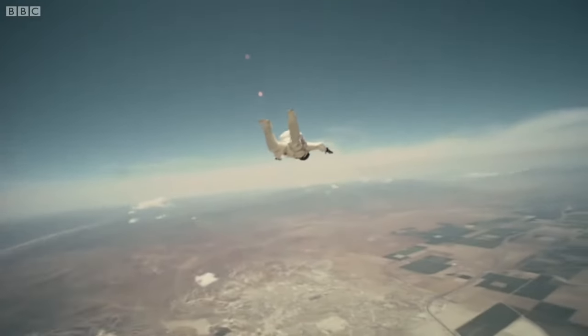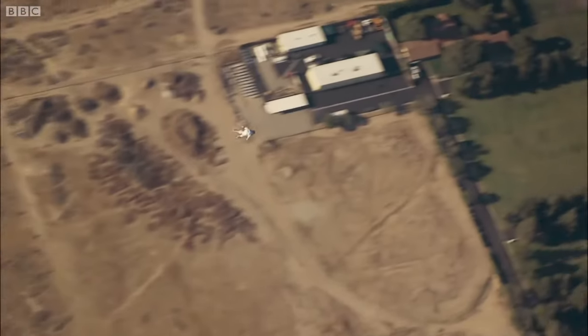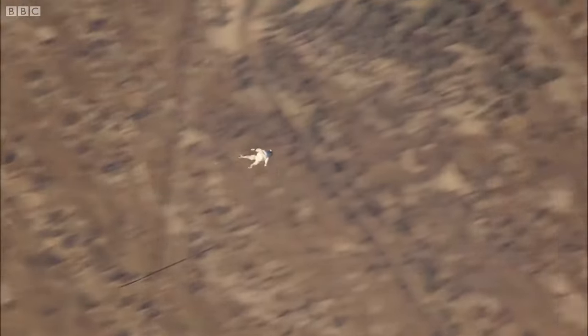At this altitude, Felix falls at around 100 miles an hour. Jumping from 24 miles up, he'll be in a near vacuum. A lack of resistance means he'll just keep accelerating. Faster than a jumbo jet after 25 seconds. Moments later, faster than a .45 caliber bullet. And after 35 seconds, he'll exceed 700 miles an hour.